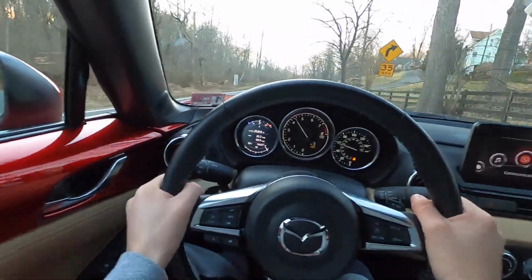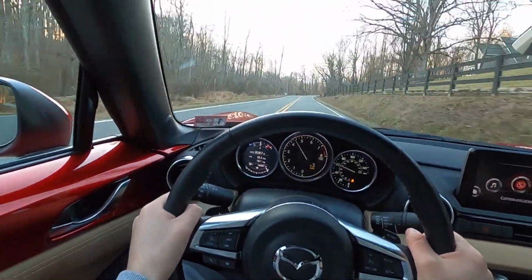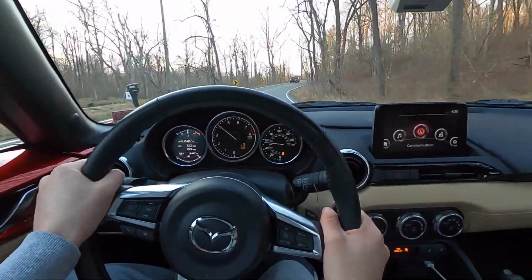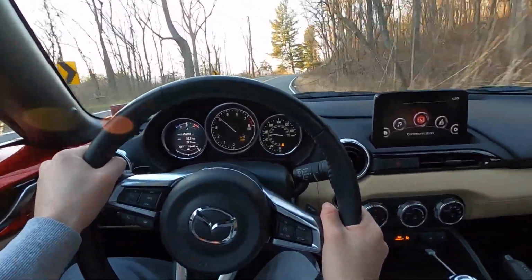You can see the downshift. Pretty responsive, and it's a great downshift. It's not too jerky. This is a nice right turn.